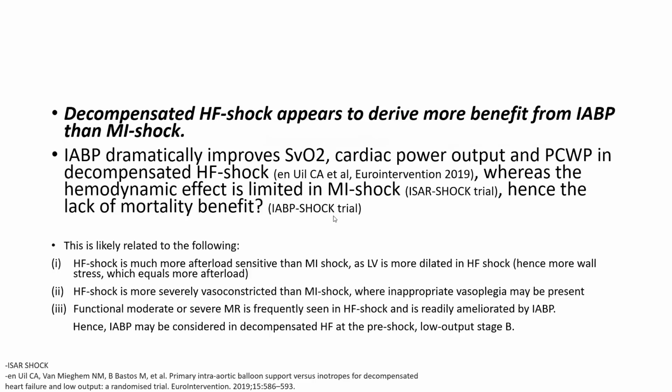I want to highlight one other idea regarding those support devices. I mentioned it earlier. Decompensated heart failure shock appears to derive more benefit from balloon pump than MI shock. And there was a very nice paper about that in European Heart Journal about 6 months ago. So intra-aortic balloon pump dramatically improves mixed venous O2, cardiac power output, and wedge pressure in decompensated HF shock based on that study, whereas the hemodynamic effect is limited in MI shock.